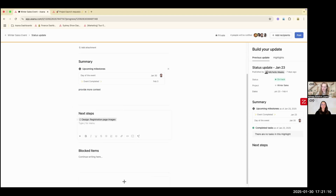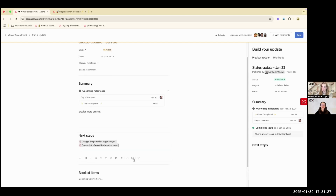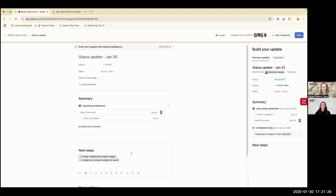If I need to tag another one, I use my @ sign and I start typing in the name of that task that I want to share. There's my create list of email invitees. This is late, I can tell. And if I hover over that, it's telling me who it's assigned to. So you can build this project status update however you want to.